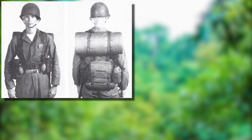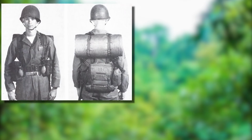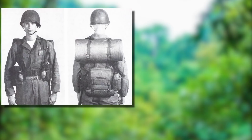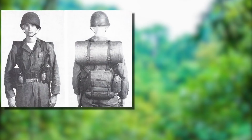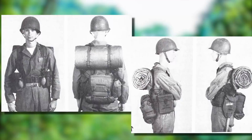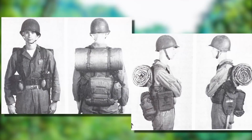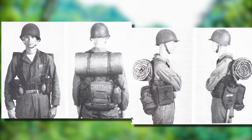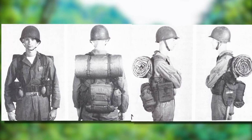Enter the EX-54 system. Trialed by the QMC or Quartermaster Corps, these experimental pieces remain something of a mystery because of their lack of documentation and limited field use. Likely an abbreviation for Experimental 54, after it being a prototype system potentially tested in 1954, these early pieces took a somewhat different approach to how pouches and webbing worked.